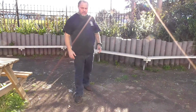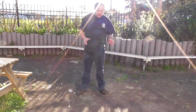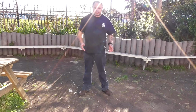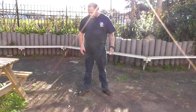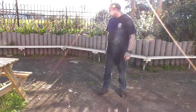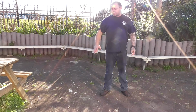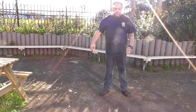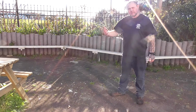Okay, welcome back. So now we're going to carry on with location. When you go into an area as a security officer, let's say it's outside of a bar or a nightclub, or wherever you're working, you need to pick a location on site. Let's say the doorway was over here on my right hand side. Choose whichever side of the door you're going to stand at, and position yourself where you can defend yourself if something was to happen.